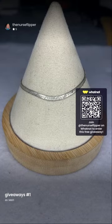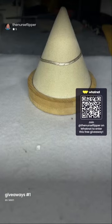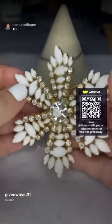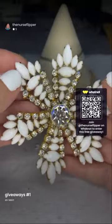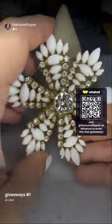I do have some gorgeous rhinestone brooches. If you haven't seen them, I'll go ahead and show you guys them. I've got this gorgeous Juliana, which is absolutely spectacular and matches my nails.